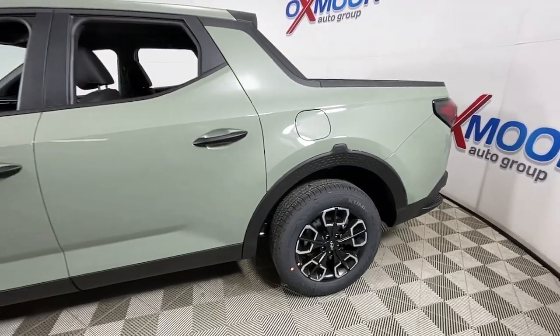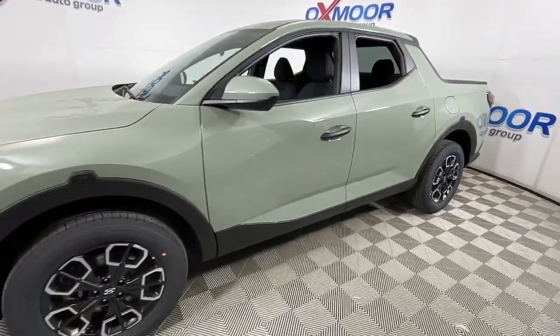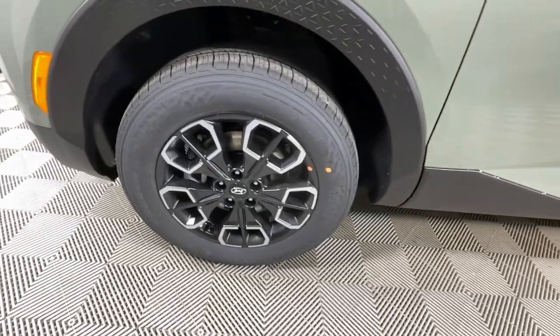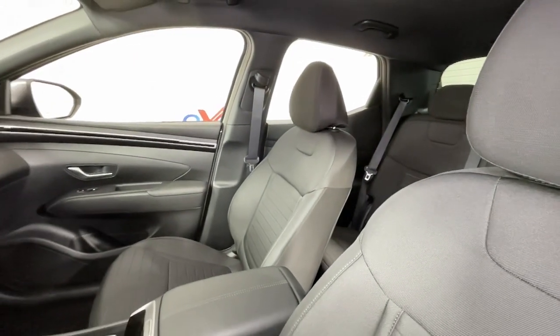Take a moment to check out the 2023 Hyundai Santa Cruz. This capable Santa Cruz delivers premium comfort, a smooth, quiet ride, and utility fit for adventurers. High-end design and high-tech equipped, it blends sophistication with remarkable versatility.